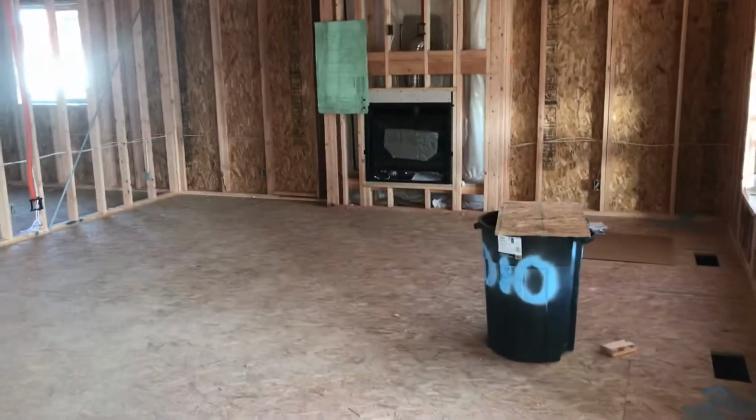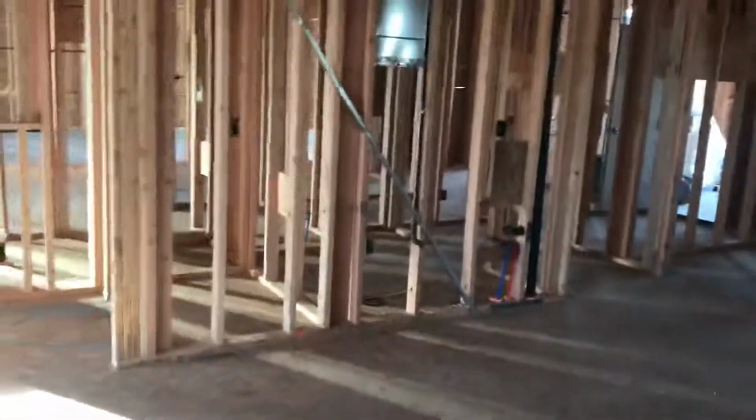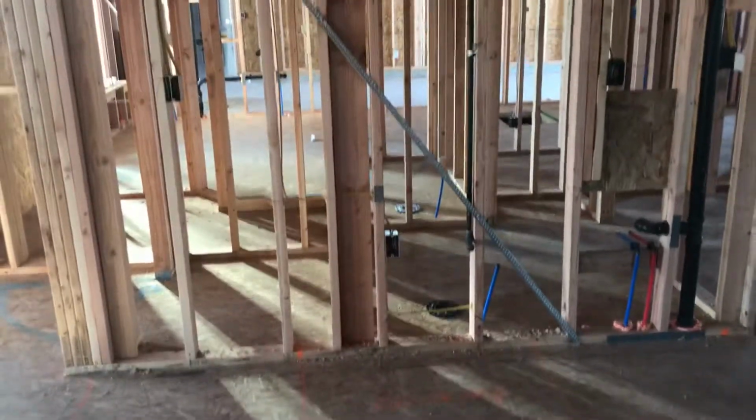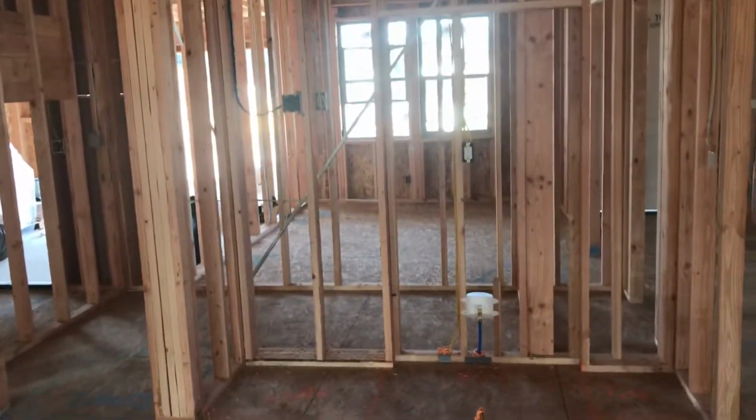This is where your eating area is going to be. Obviously the fireplace over there. This is a big room. And then over here, this is where the stove is going to be straight ahead on the wall. Most likely the microwave there. That's where the refrigerator is going to be over there.